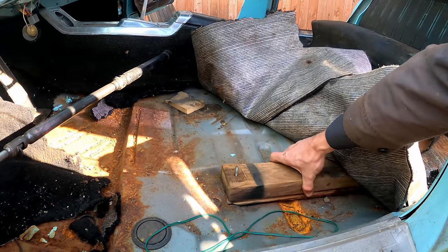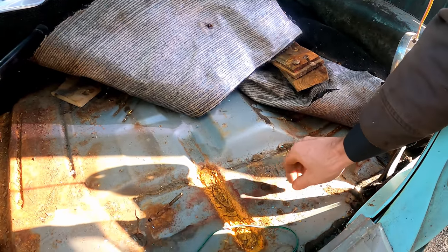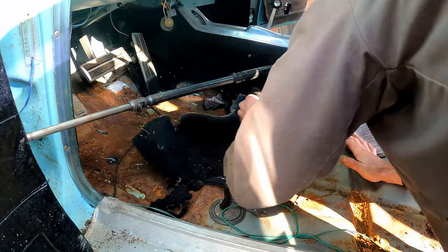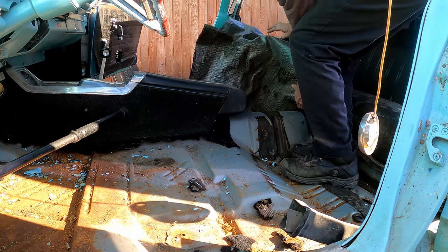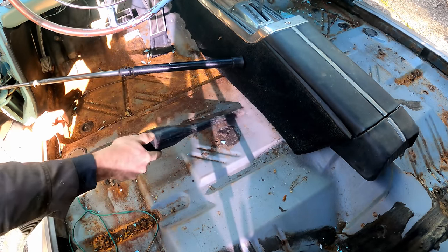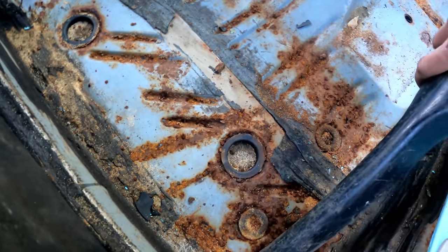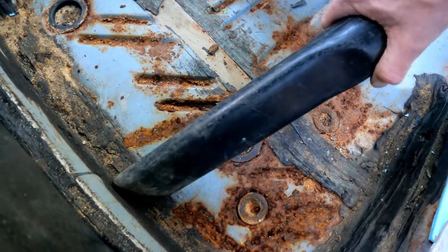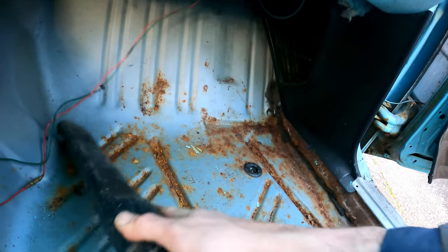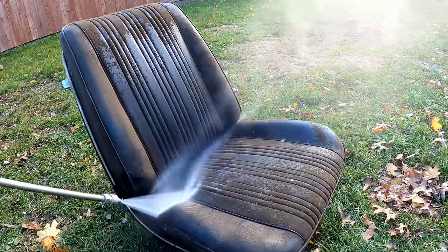He's got 2x4s under the seats. A little bit of rust there. This has had water pooling in it for a long while. All right, there's a quick before on the seats. We'll see what the pressure washer does.